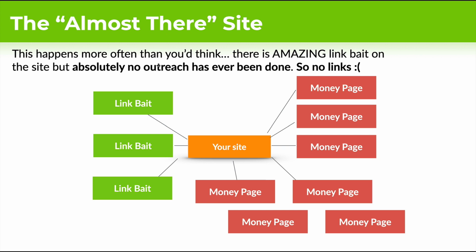So the almost there site happens more often than you think. There's an amazing link bait, but it gets no outreach, so you don't get any links. This is also something that I've gone through, where you have link bait content. Link bait essentially is content designed to get links. This is really high value content, and it's just prime. People would love to link to it, but it's actually not getting any links. So you have a whole bunch of link bait content. You have money pages, which is great. It's a really good foundation, but nothing is happening, so no links.